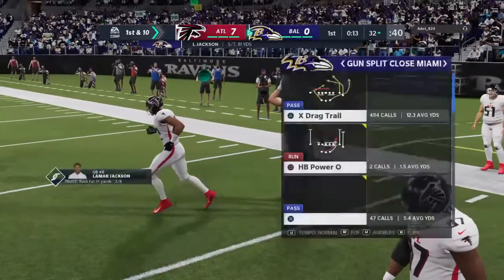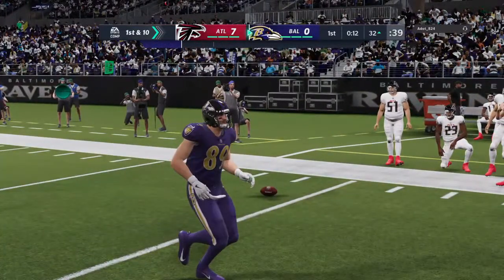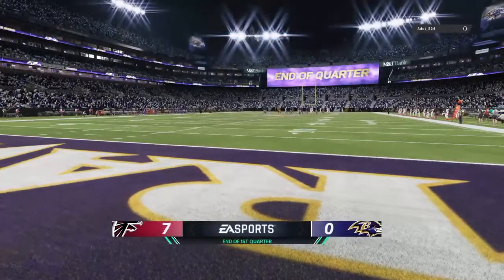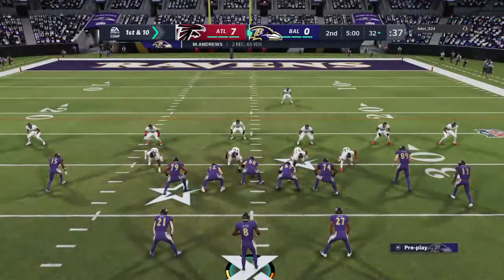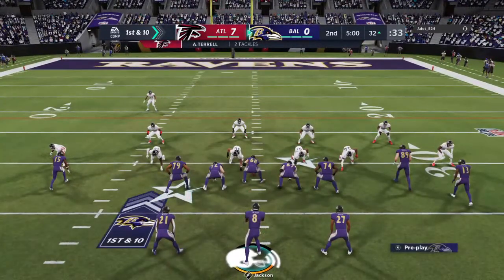Yeah, he takes this one down almost all the way to the 30. Give him 32 on the play. At the 32-yard line. After one quarter, on EA Sports, with the score, Falcons 7, Ravens nothing. From the 32 now, here's 1st and 10.